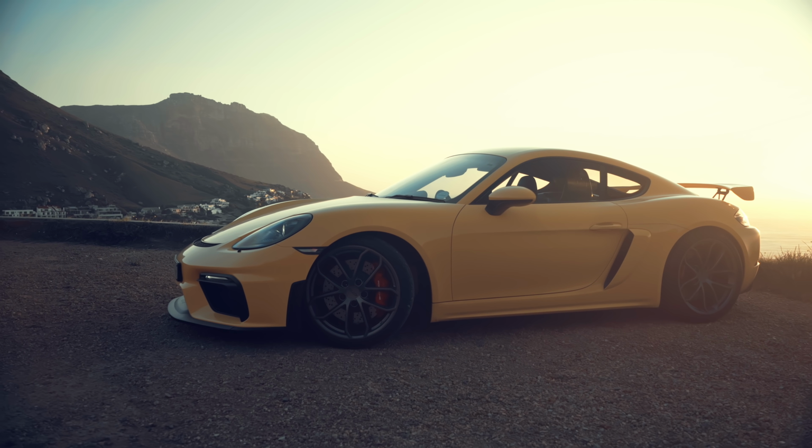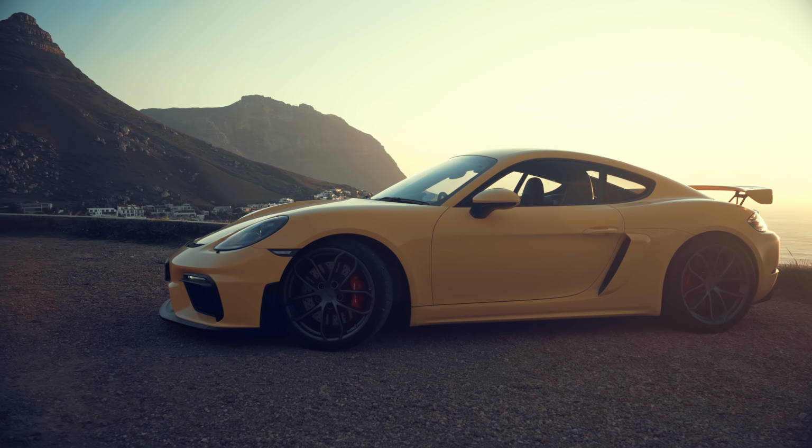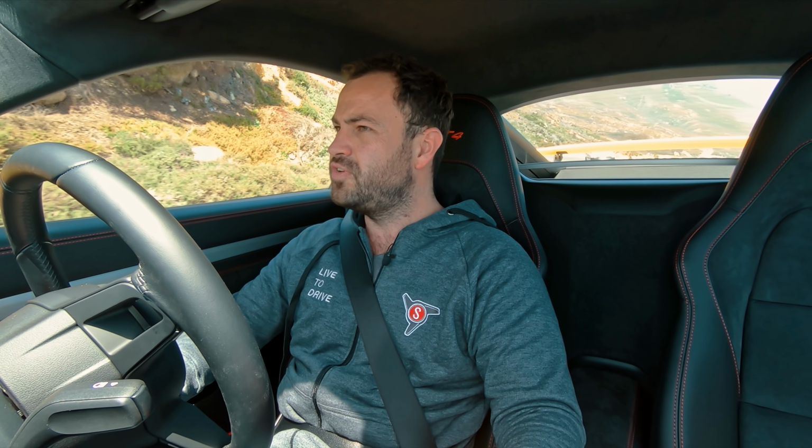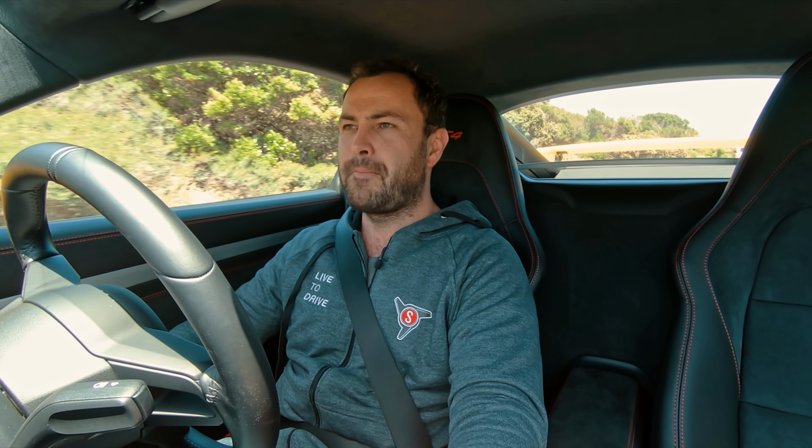You're going to get the most out of it if you take it far out of the city, because out here in the real world, it almost feels like this is too good of a car. This is too much car to really, really enjoy, to really get the most out of it. And that's a little bit of a pity. It's so excellent that it sort of leaves the real world behind.